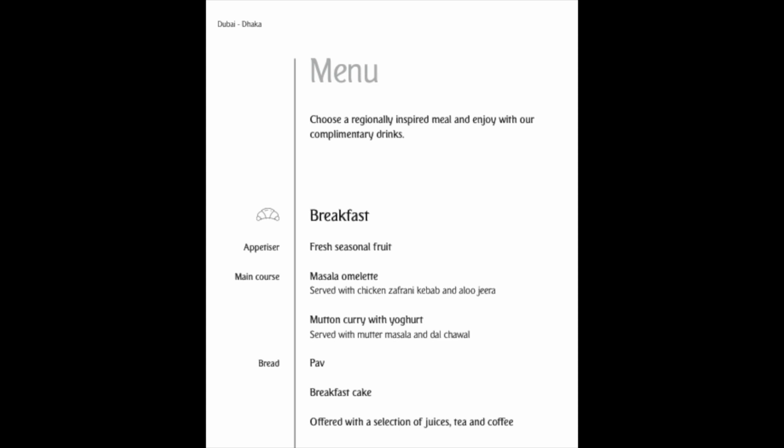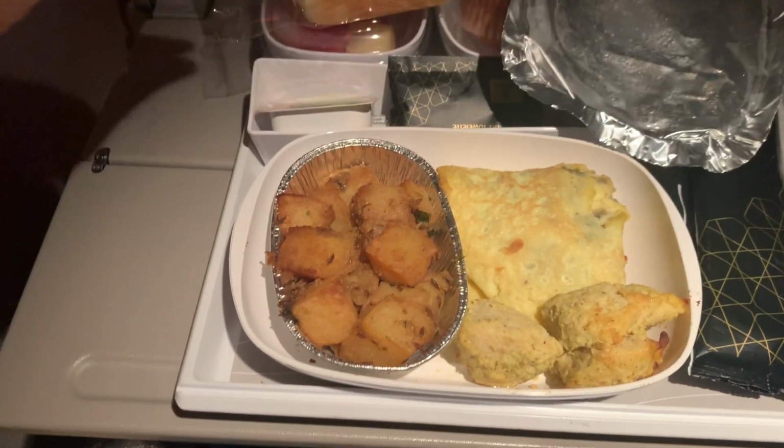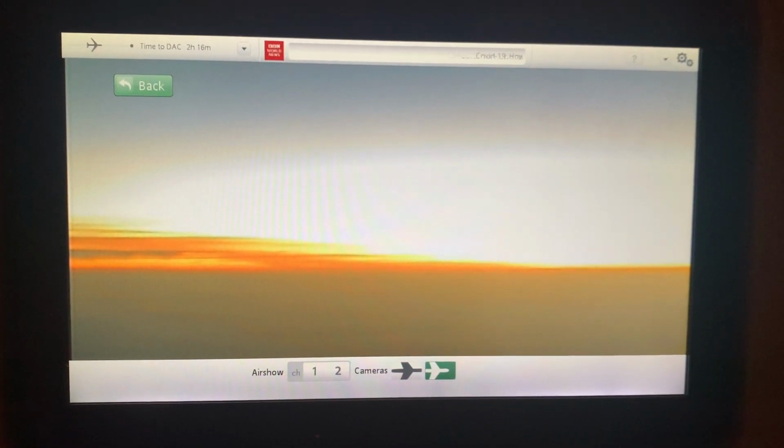I chose the omelette, which was quite disappointing, I must say. I'm glad I did eat at Dubai airport, so I wasn't really fussed about finishing it. I decided to sleep for the remainder of the journey. However, I was soon awakened by the sunrise out the window.